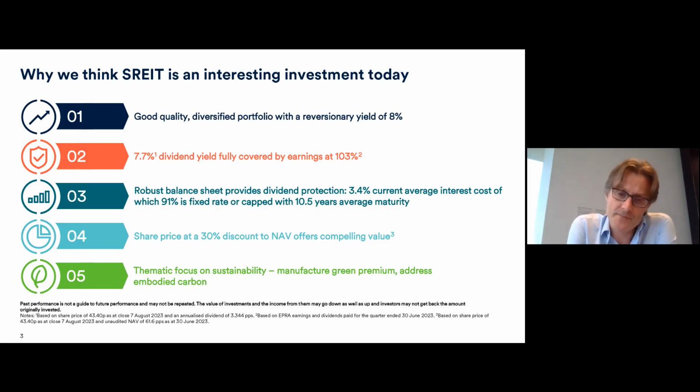So the reversionary yield is a bit of property jargon, but that reflects the valuer's view of our portfolio rent today, were all the space available to let into the market. So effectively today's market rent as a percentage of our underlying portfolio value. And today that reversionary yield is about 8%. I actually can't remember it ever being higher. And equally, I can't remember having such a big spread compared with the average for the market, which today stands at about 5.8%.